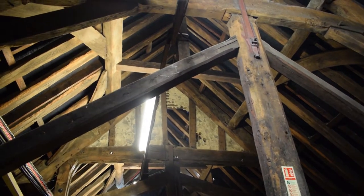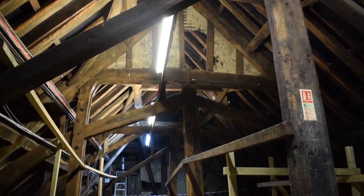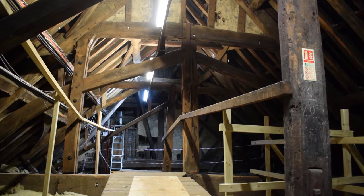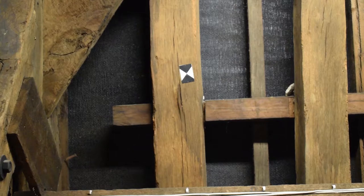But there's been a kind of vague effort to make it look as it would have done, I suppose. It must have been a very interesting place to be, particularly when there were rooms being used up here. We've got no idea what they were being used for, but it's a really interesting spot.